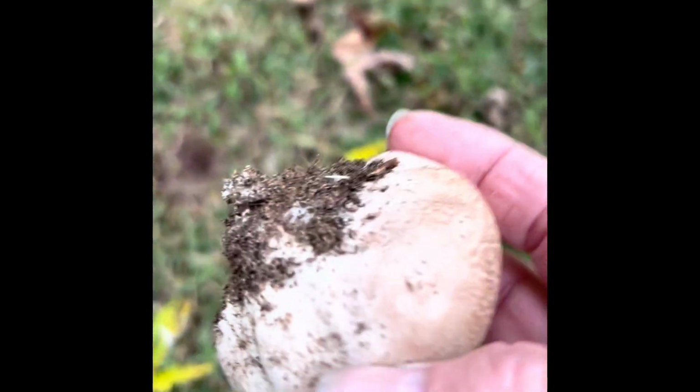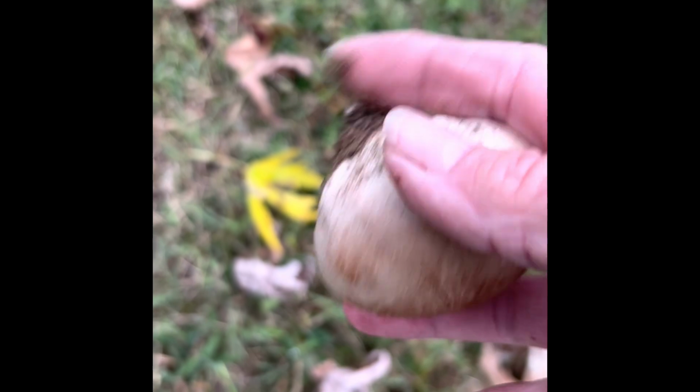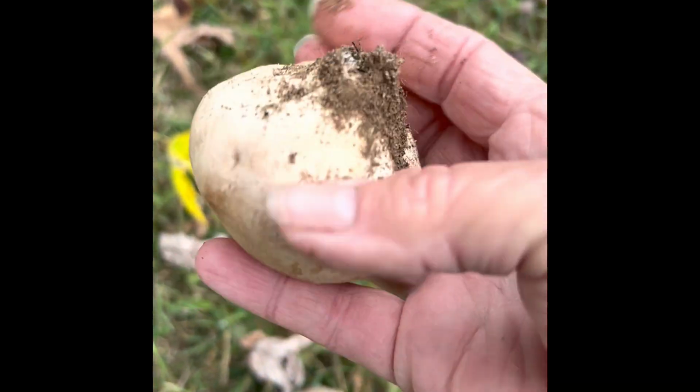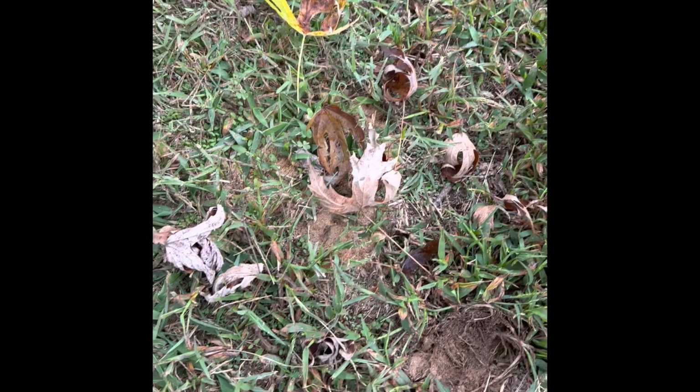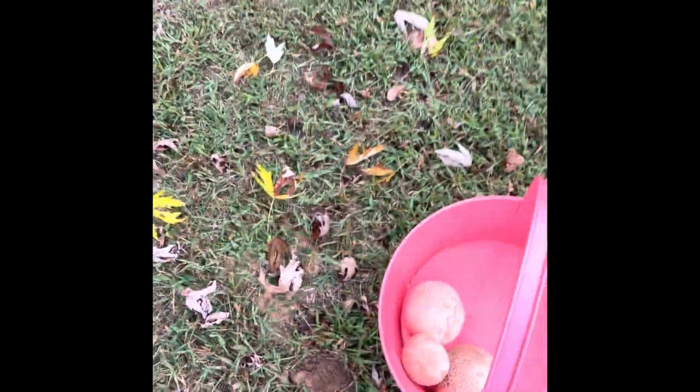Oh, that one came right up. Look at that. Beautiful. It's a small one, but, you know, they come in different sizes. So it's definitely edible. Wow, there's three. Ooh, that was a little rough. That one was. Oh, okay.